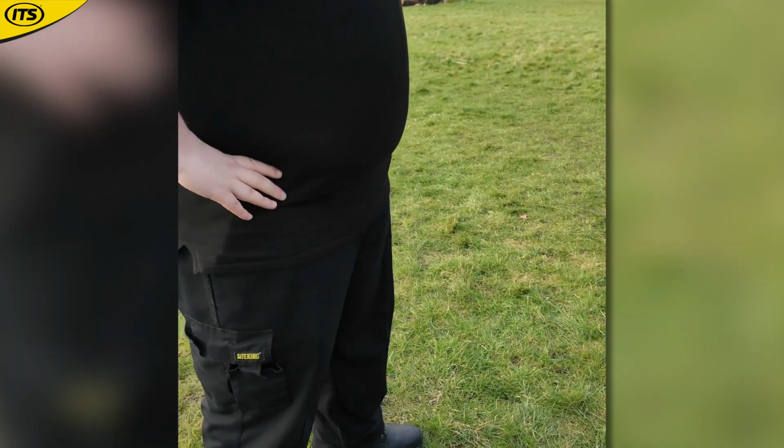A bit cheeky, mate. Look, I don't want to step on any toes here. That's why I'm wearing steel toe caps, so you can't step on my toes.